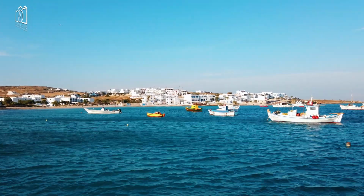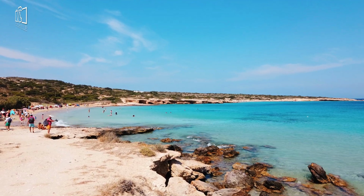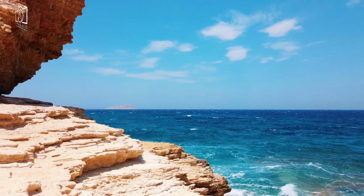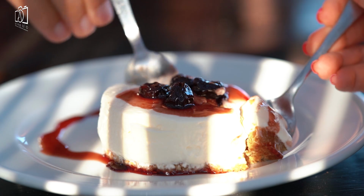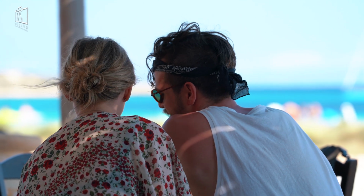Absolutely, Koufonisi is worth visiting for its breathtaking natural beauty, pristine beaches, and authentic Greek island experience. The island's serene environment and charming traditional culture provide a perfect escape from the hustle and bustle of everyday life. Whether you're looking to relax by the sea, explore scenic landscapes, or indulge in delicious local cuisine, Koufonisi offers a rewarding and memorable vacation.